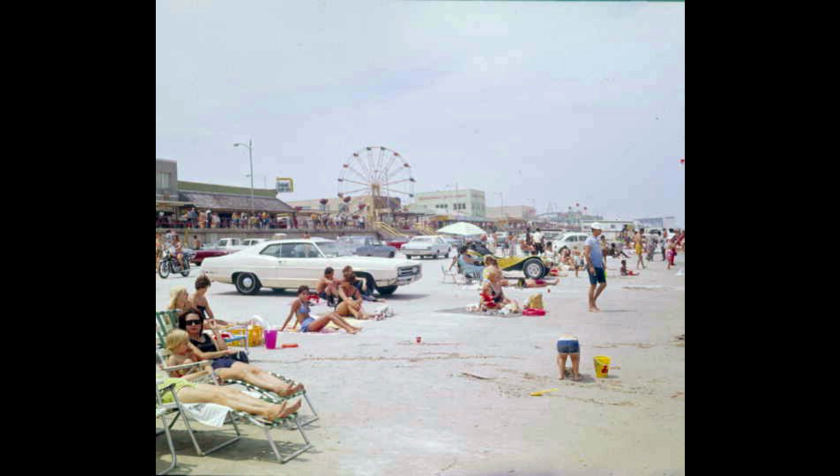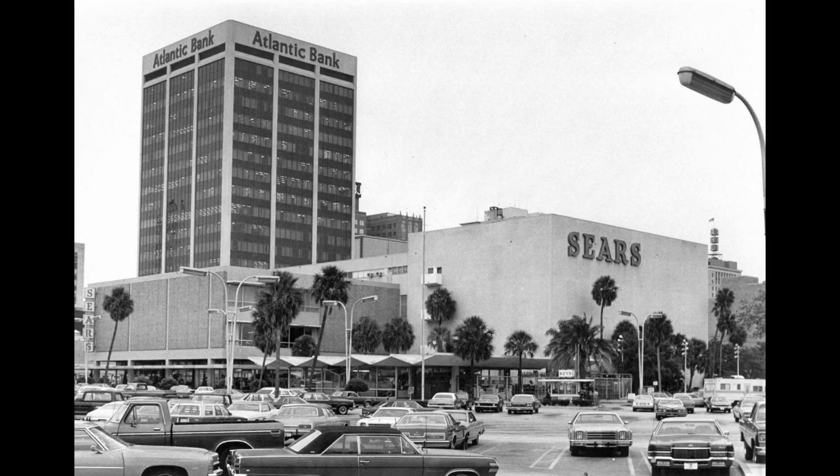But even back then, you could go out to Jacksonville Beach, this was around 1973, I believe, and you could really enjoy things, drive out onto the beach, and it looks like there was a lot going on that day. And downtown, you could shop at Sears, and they had the newly built Atlantic Bank building, now the BB&T building. In the distance, peeking out, you have the old Barnett building, I believe, and then off to the right, the old American Heritage Life building.